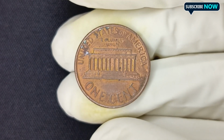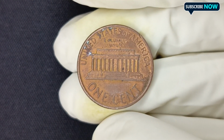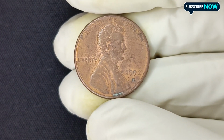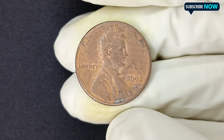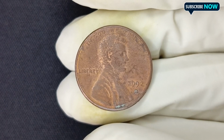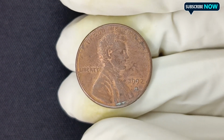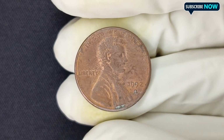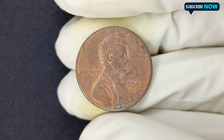The 1992 close AM penny, both in its Philadelphia and Denver Mint varieties, quickly became a coveted item, with collectors scrambling to identify and acquire these elusive pieces. The rarity of the 1992 close AM penny stems from the fact that only a handful have been discovered. Unlike other minting errors that may exist in larger numbers, these coins are exceptionally scarce. Experts estimate that fewer than 20 confirmed examples exist, making them a true numismatic treasure.